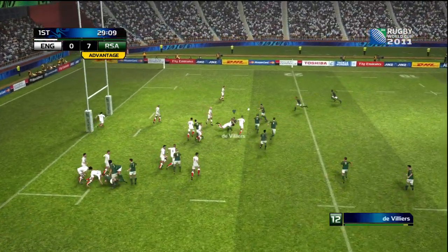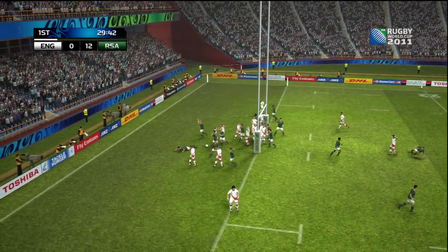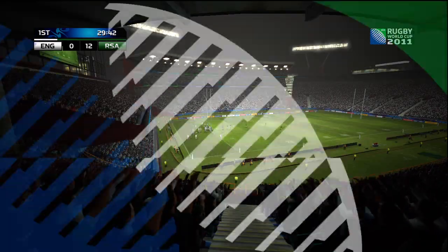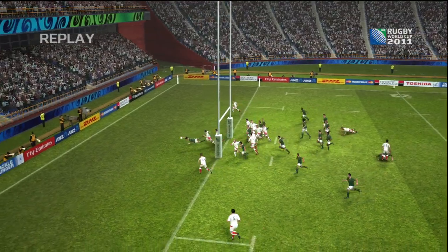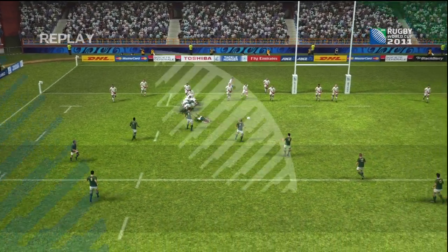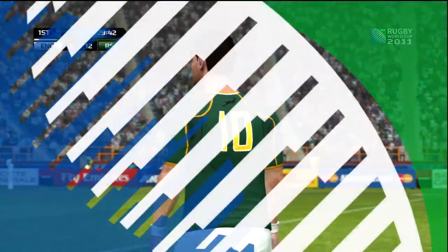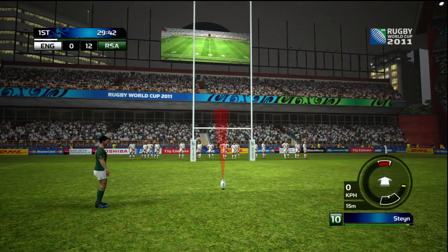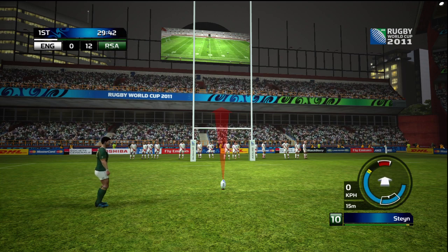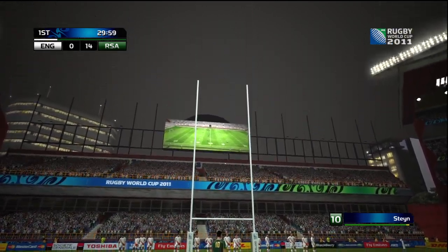Mornay Steyn again. Somehow he's managed to get through that. Continuity, great depth on the running, superb support play, that is a gem of its own kind. Runs up to take the kick. And after the try, another 2 points.